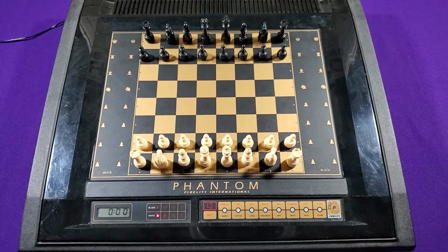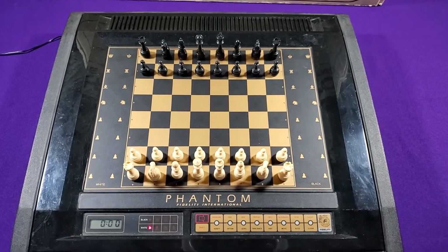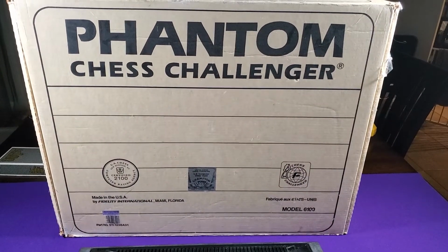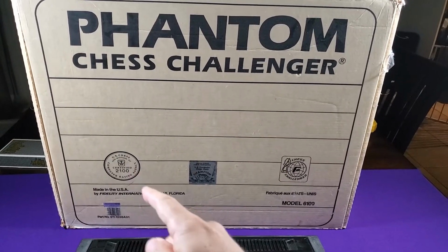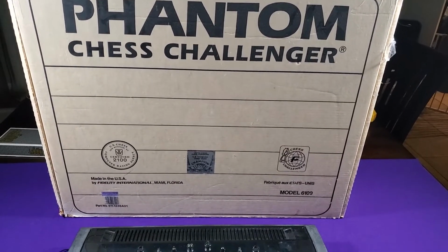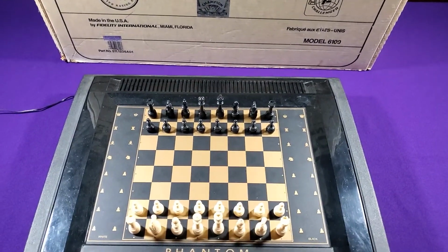And then, many months later, there was this giant box underneath the Christmas tree, and I didn't know what it was. You can see here it is, the Phantom Chess Challenger, and this is what I unwrapped. If you look at it, it says the U.S. Chess Federation has certified this as being a 2100 chess player, which isn't the best in the world. There are humans better than that, but that's better than I've ever been at chess.